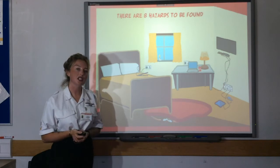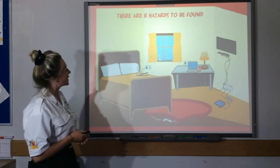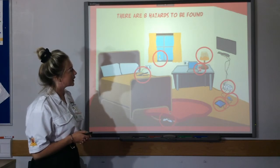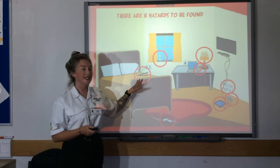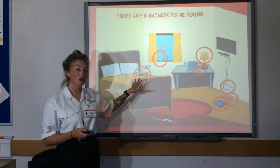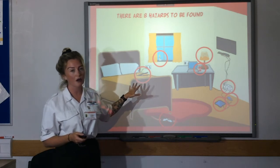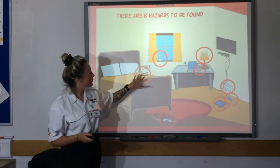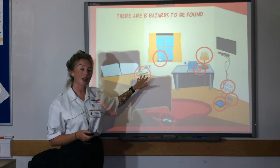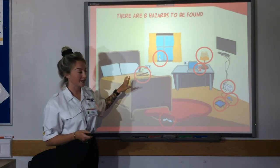Okay, hopefully you would have got some by now. So I'm just going to pop some circles around our 8 hazards. So here you are, here they go. As you can see, we've circled the hair straighteners. If these are on, we do not put them on fluffy surfaces, just like when we are charging our mobile phones and our iPads. If they are hot and they are on and they are not cooled down, that will cause a fire on your bed.